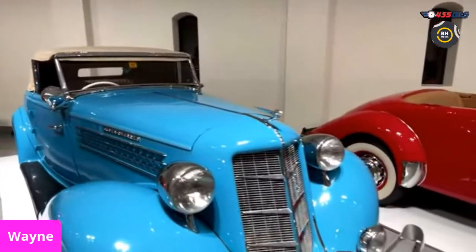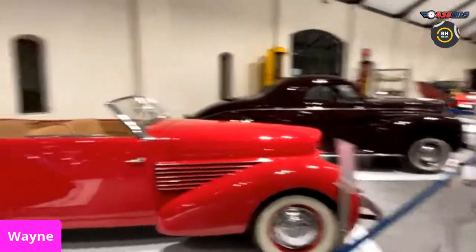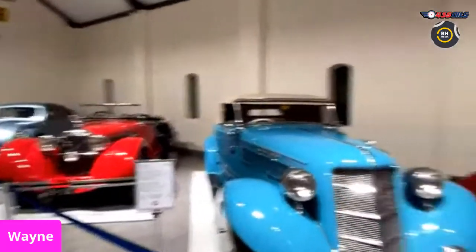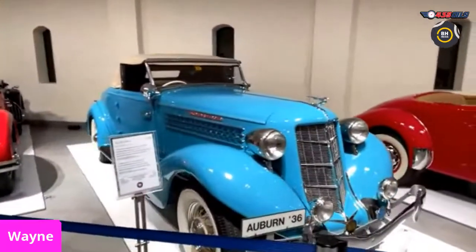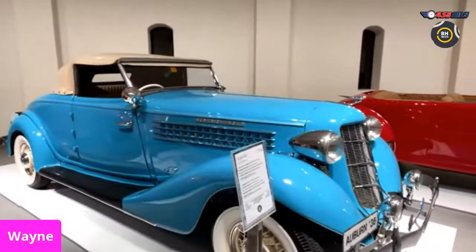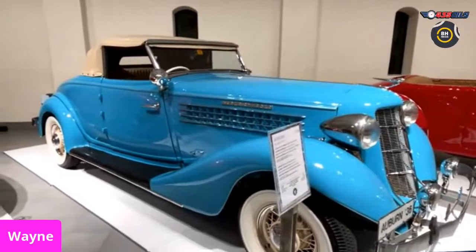Now Auburn, Cord, and Duesenberg. So that's a Cord over there, the red car. They all came out of the same factory, and they were basically premier cars of the 1930s. But unfortunately, what happened when they released these cars is they were exceptionally expensive, focused at the top end of the American market.